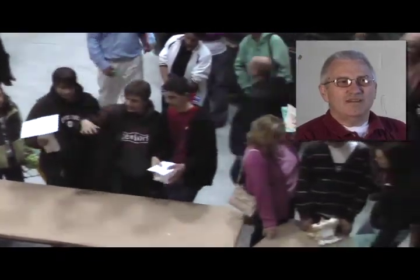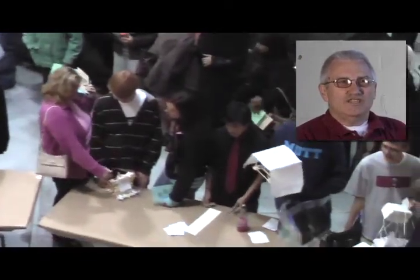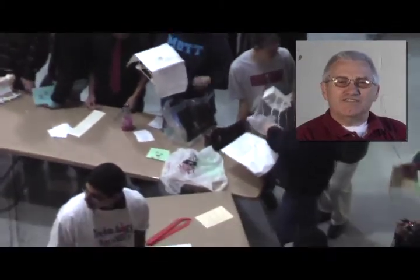Students construct paraphernalia in which to protect an egg that is dropped from approximately 30 feet high.